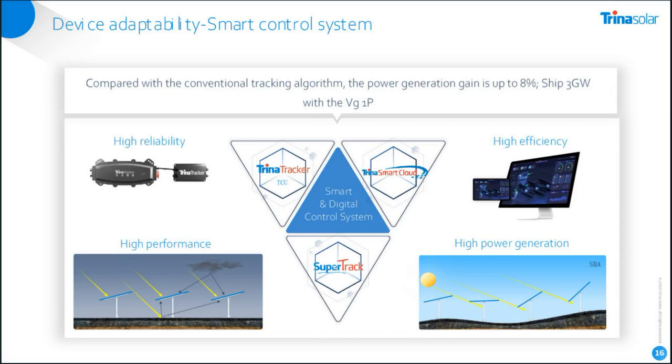The second core algorithm of SuperTrack is the Smart Backtracking Algorithm, SBA. It can reduce the power loss due to row shading. Because in the backtracking process, the shadow is very long. In uneven terrain, such as in the picture, it is easy to cause shading from row to row. So with SuperTrack, SBA can control every tracker to a good position, avoid the shading, and increase the power generation, reducing the power loss due to row shading.